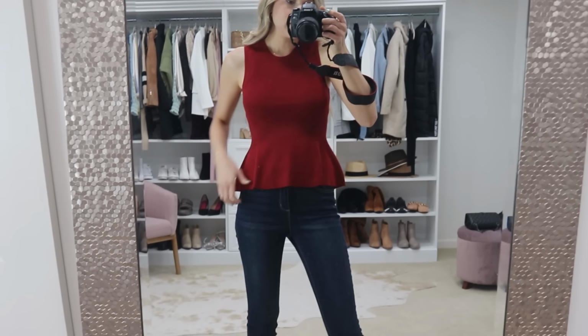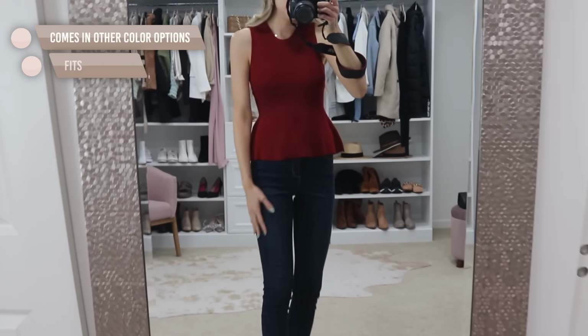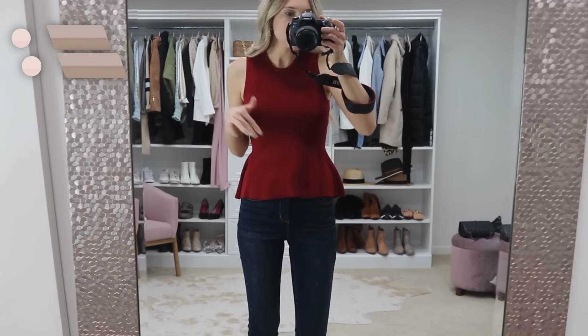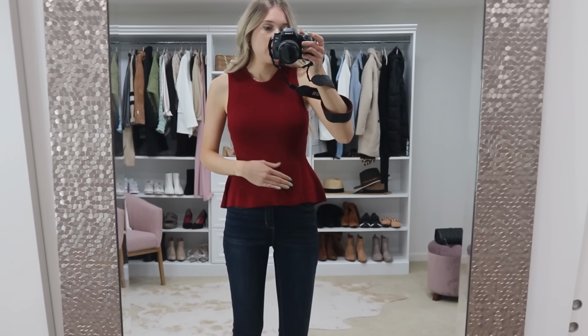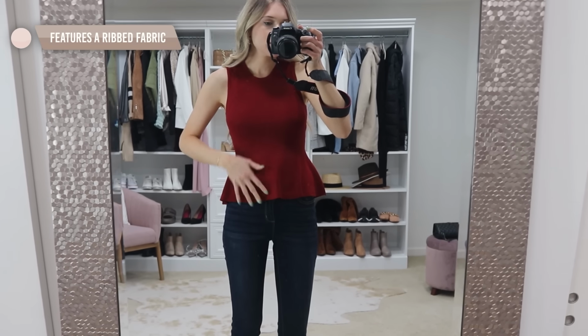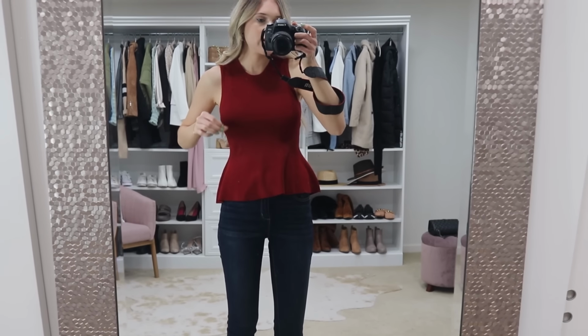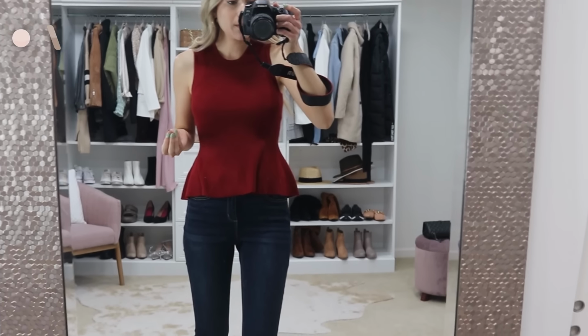Here is a little bit of a closer look at that peplum top then. It comes in 2 other color options. I am wearing my true to size small. It's the perfect little layering piece to throw under a cardigan, a denim, or a faux suede jacket for the cooler months. It's this nice ribbed fabric, so it's really comfortable against your skin. It's nice and stretchy. Love the scoop neck. This tank would also be really great to style with a lot of workwear pieces as well.